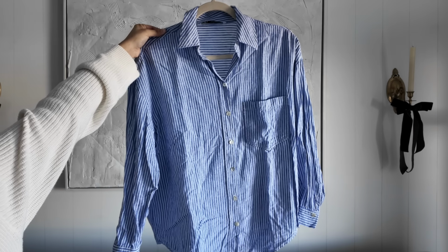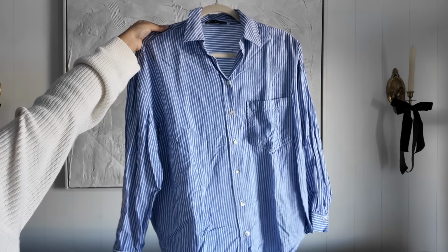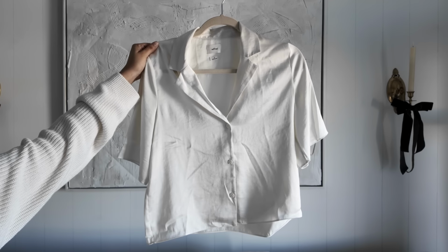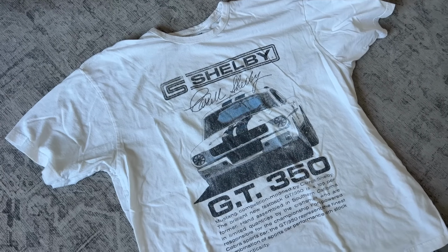I'm also bringing this blue striped linen shirt. It's nice and oversized and breathable for the warmer weather. And the same goes for this oversized cotton shirt. This satin shirt will be a little dressier and a perfect option for dinner. And I'm also bringing this oversized t-shirt so I can change into when we go to the water park.